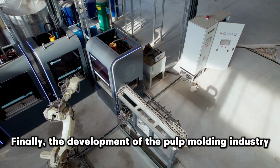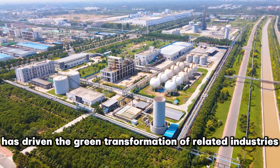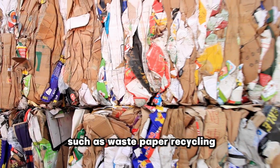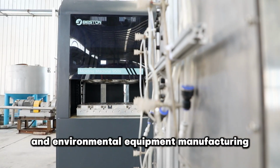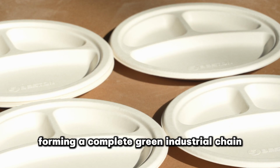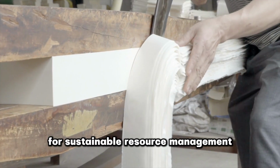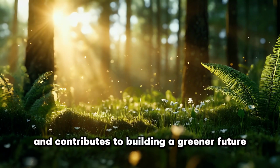Finally, the development of the pulp molding industry has driven the green transformation of related industries, such as waste paper recycling and environmental equipment manufacturing, forming a complete green industrial chain. It provides an effective solution for sustainable resource management and contributes to building a greener future.